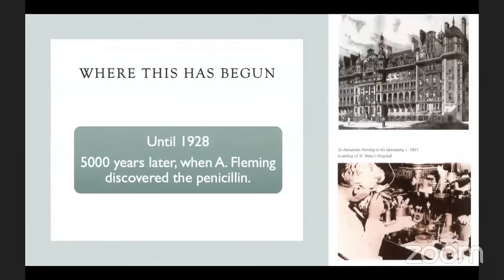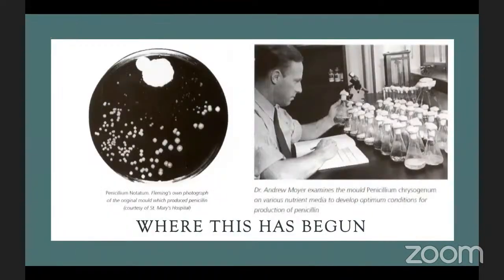After 5,000 years, in 1928, Sir Alexander Fleming at St. Mary Hospital in London discovered penicillin. He tried to isolate the penicillin. This is the original photo of his isolating the penicillin. Then he shifted his work to the USA with Dr. Andermeyer to enhance and improve the production of penicillin.